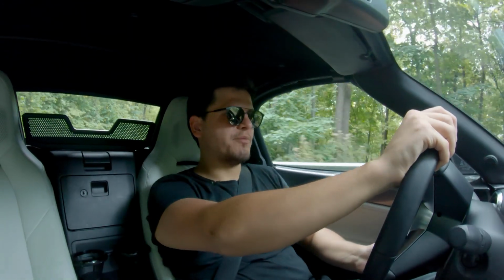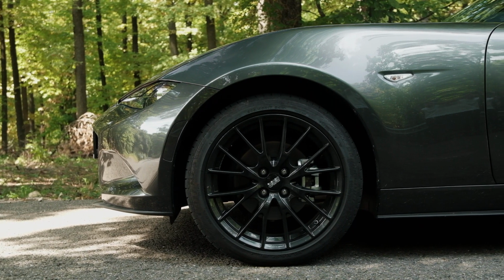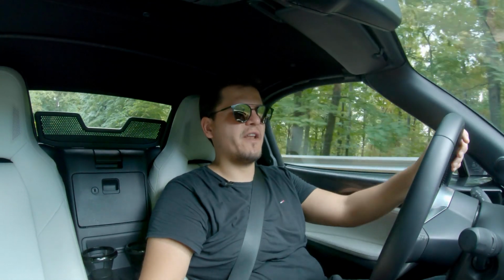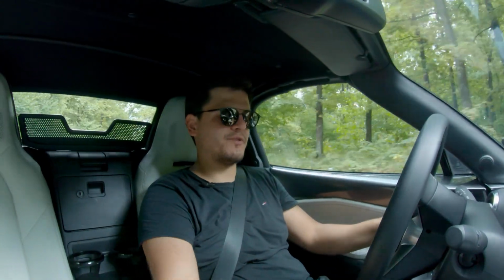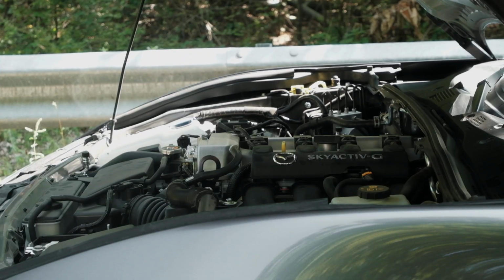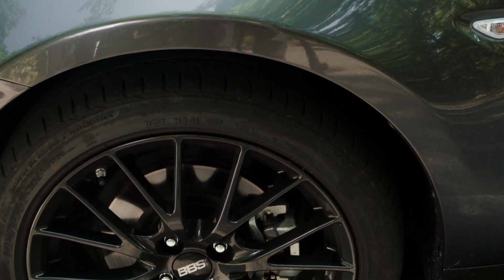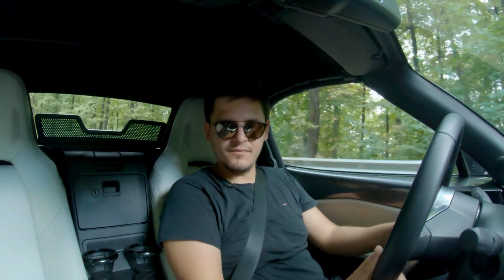This car also has the optional BBS wheels, but it's lacking the optional sports seats that I think would make a huge difference. I'm not a huge fan of these standard seats. I don't think they offer enough lateral support. I don't have a problem with the fact that they are not height adjustable, although you can adjust the angle of the base if you want. So yeah, I think that's literally all the features in this car.